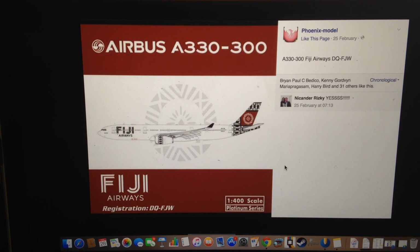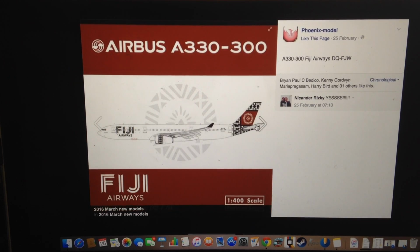So yeah, they're clearly upgrading their fleet a little bit. And overall, I think Fiji Airways is a nice, casual carrier. And yeah, I kind of like their livery as well. They have a really great tail.